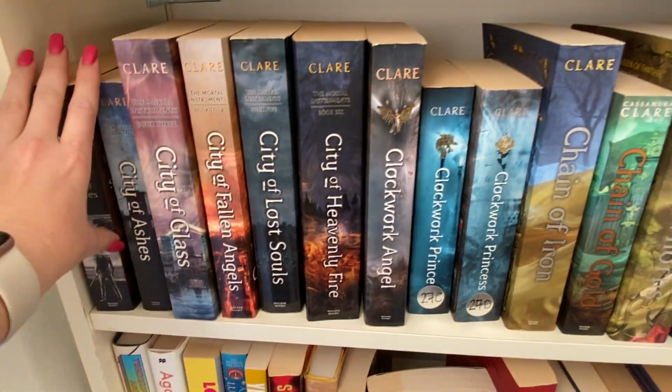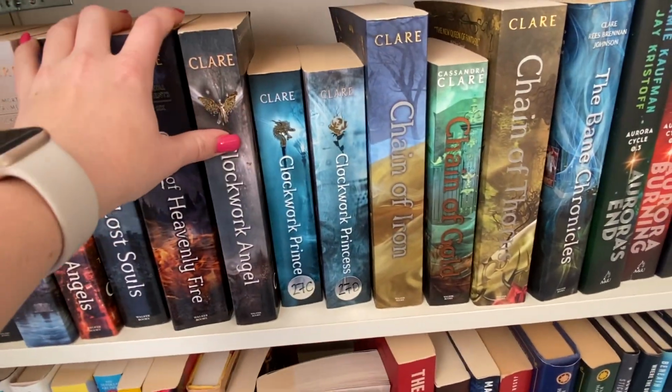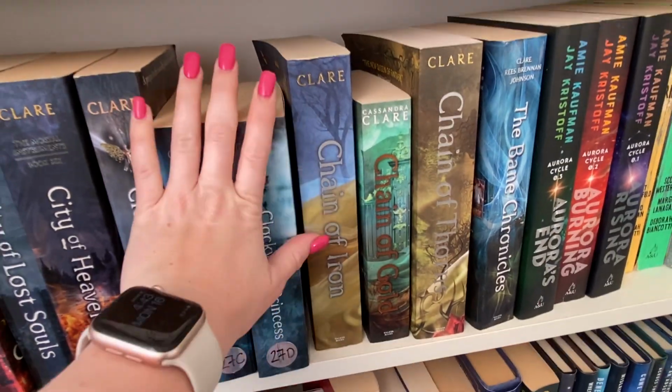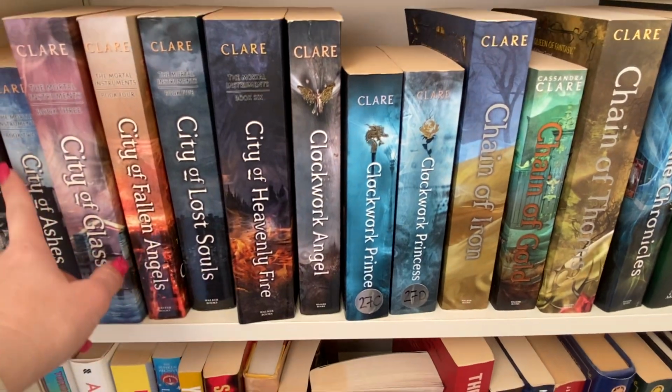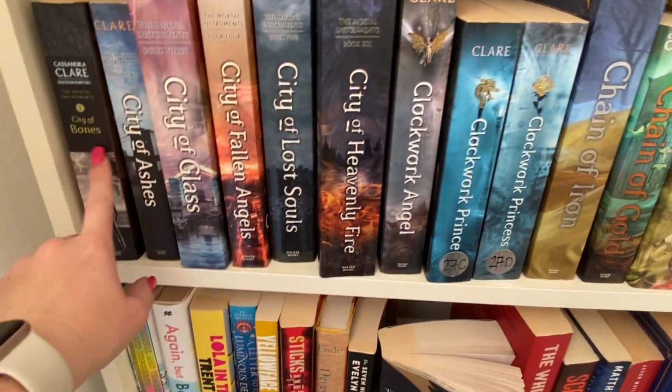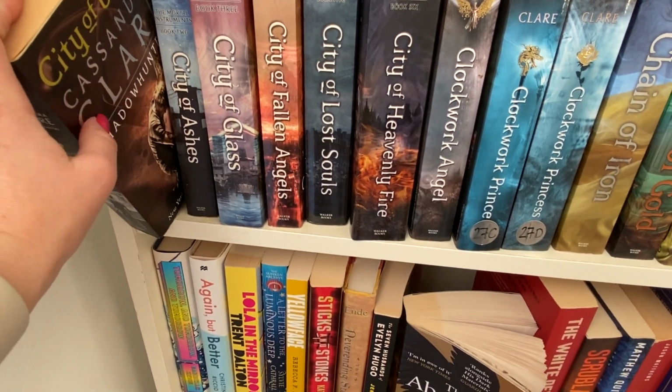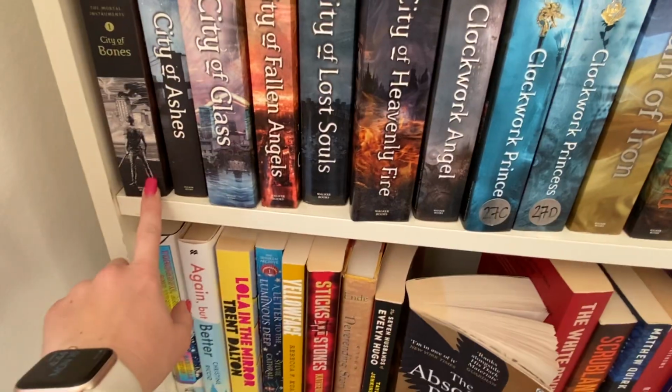But I've watched the TV show, so that's why I've kind of been putting off reading them. I've gotten them for that collector purpose, especially because they came in the newer covers. That's why I don't have this one in the old cover, because they did a republish of it, and it's the one where all the spines match.